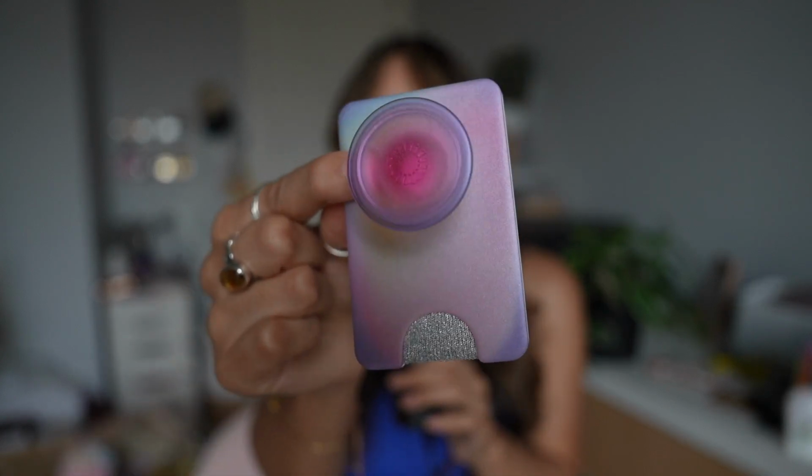Okay, number 3, I don't know if this is just a me thing, but one of my biggest canon events throughout my 4 years of college was constantly losing things, whether it was my dorm key, my student ID, whatever it was. It was really unfortunate. One of my biggest hacks was this pop socket wallet. It's a pop wallet, I guess, and look at how cute this one is. They recently came out with new colors.